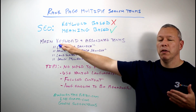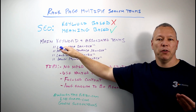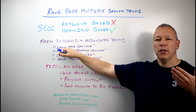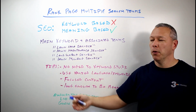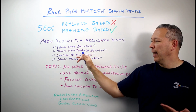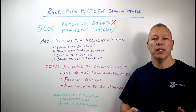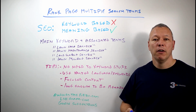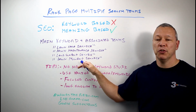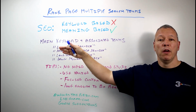And to give you an example, say traditionally you're targeting a main keyword, say lawn care service for your landscaping website. Today what you would do is look at your main keyword and also associated keywords. So associated keywords would be lawn maintenance service, or landscaping service, or lawn mowing service. They're all different keywords, but they all mean the same thing, right? And Google understands that. So even if you don't have, say, lawn mowing service and somebody searches for it, you may rank for lawn mowing service even though you're not talking about that. You don't have that keyword on your page.